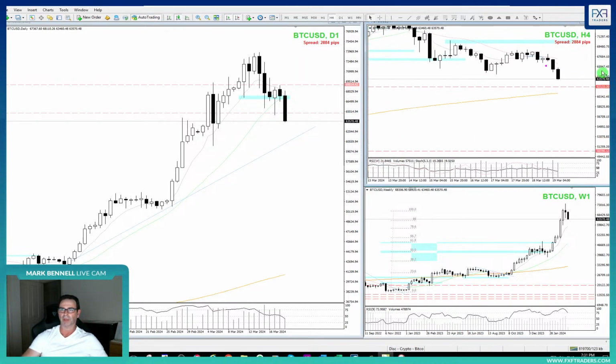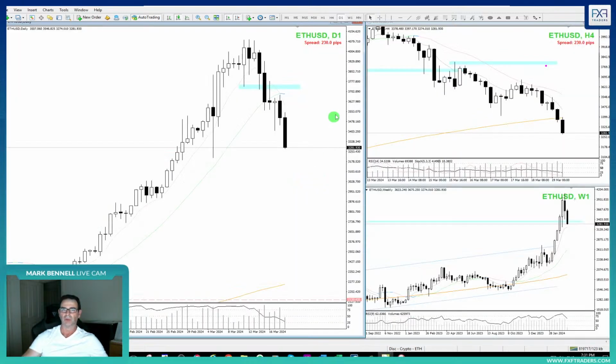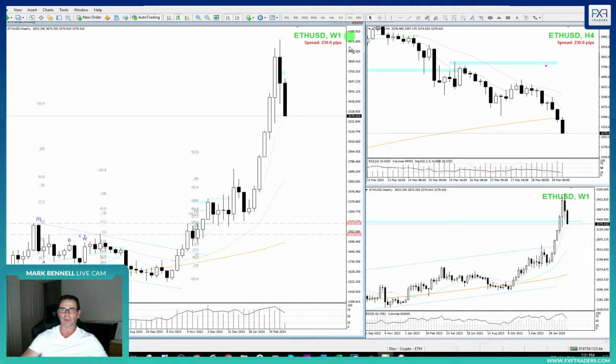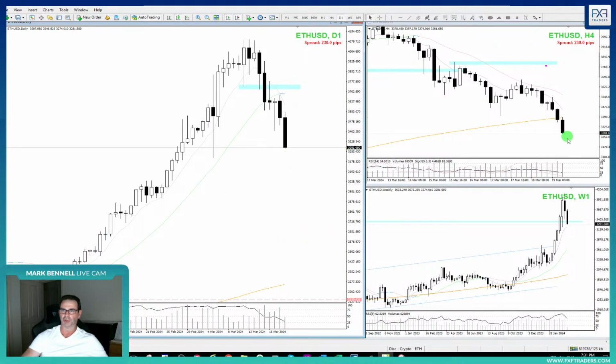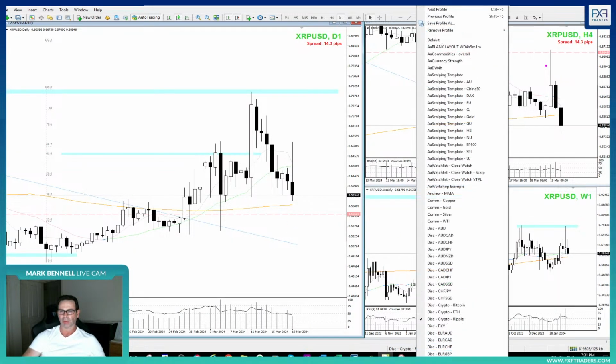It's already got a lot of momentum on its side, and this could unwind quite a bit. Ethereum the same. We're looking for this to potentially bounce. This was already in a downtrend. It's a little close here, so I'd probably just leave that. Where is that on the... Okay, it's not far. It's probably too close, but very short-term shorts. And Ripple is just very choppy.